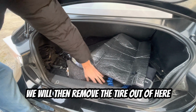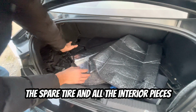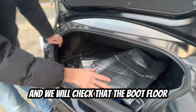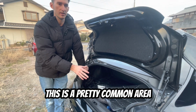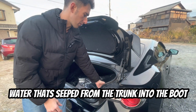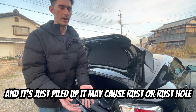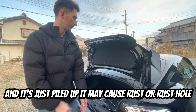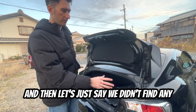We will then remove the tire out of here, the spare tire and all the interior pieces, and we will check that the boot floor hasn't been replaced or it's not been rusted out. This is a pretty common area, especially in older cars. If there's been water that's seeped from the trunk into the boot and it's just piled up, it may cause rust or a rust hole.